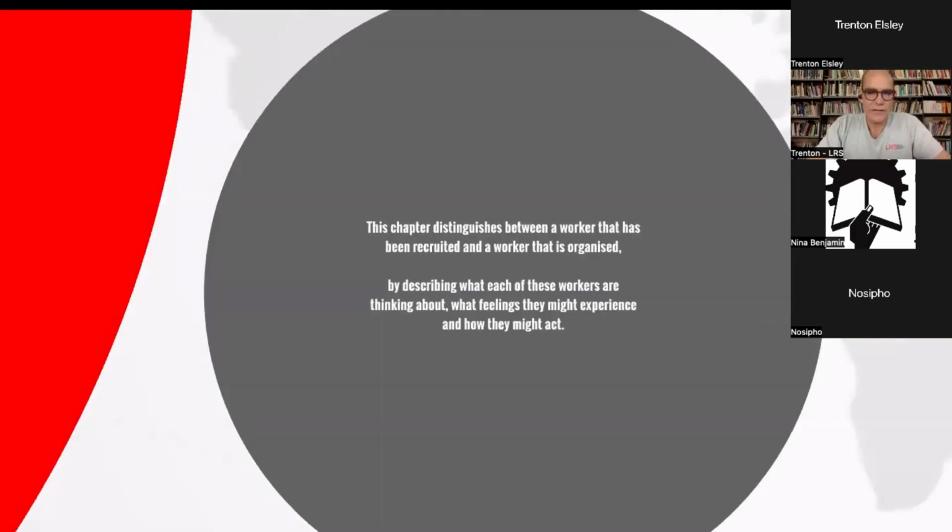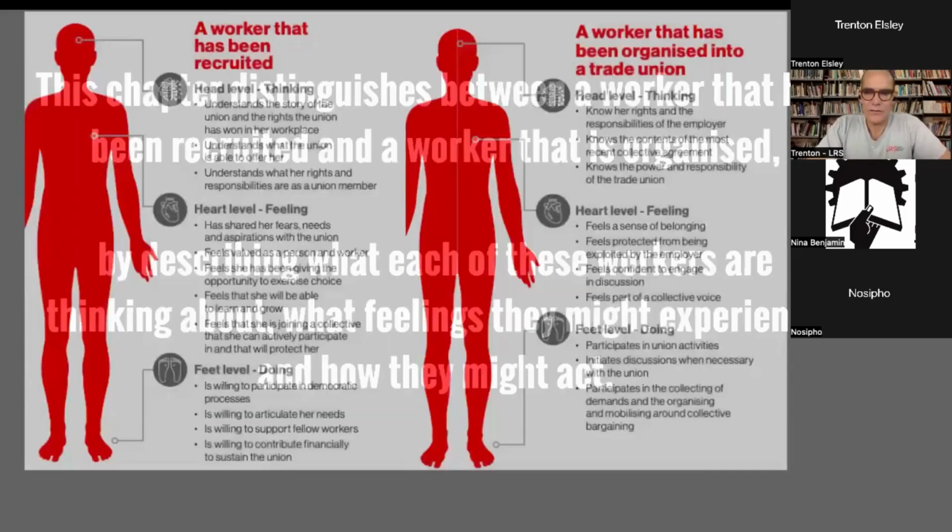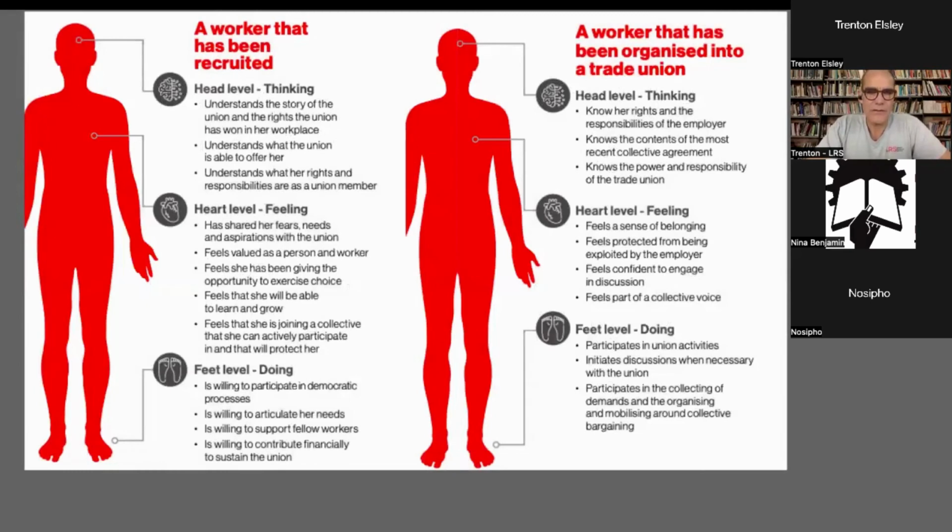Another way we invite you to look at it is we distinguish between a worker that has been recruited on the one hand and a worker that has been organized on the other hand. And we describe what each of these, in a sense, different kinds of workers, the worker that has only been recruited and the worker who has been organized, we look at what they might be thinking about, what they might be feeling, and how they might act. And I'm just giving you a little screenshot from that chapter, and I'll just point to one or two examples.